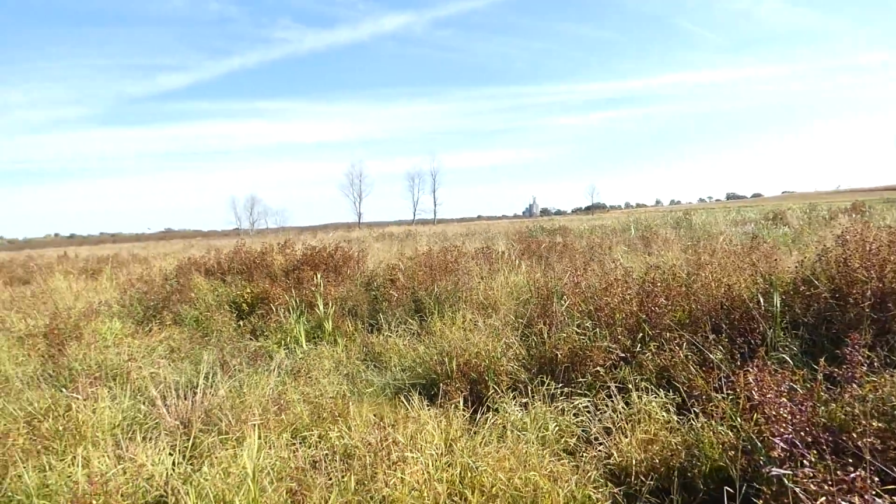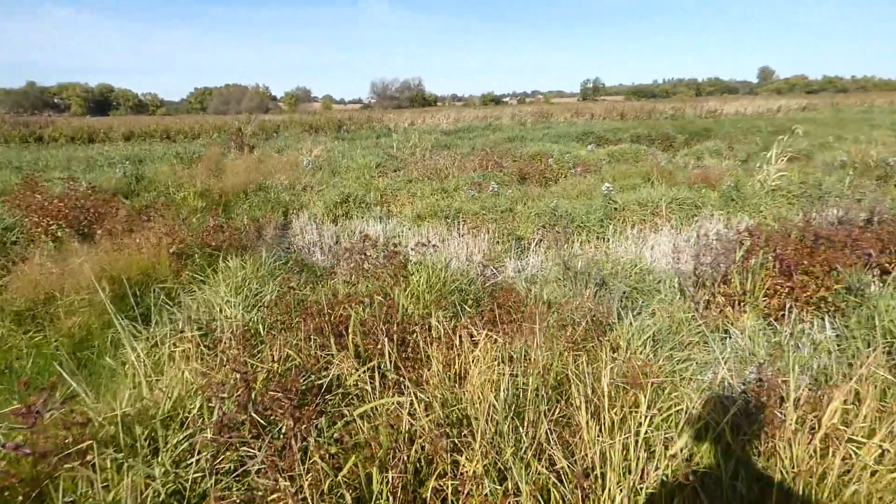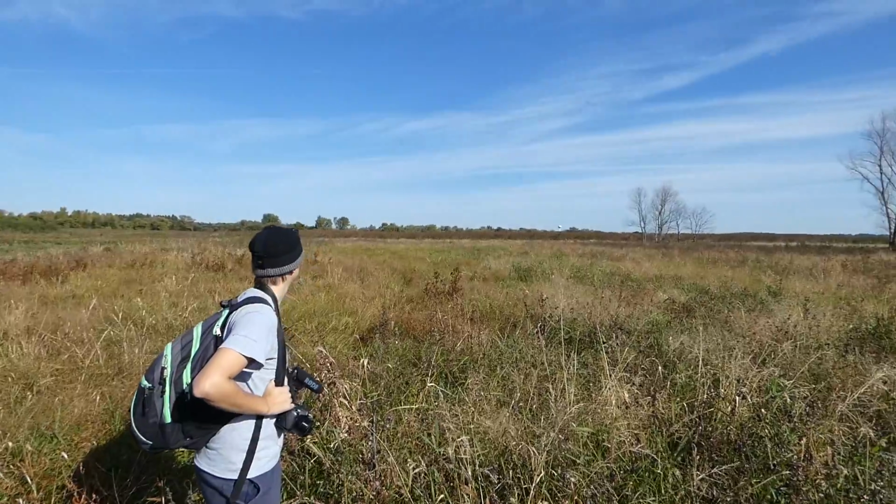With eBird reports indicating that the best spot to find Nelson sparrows may be in the thick vegetation near cattails, we made our way over.